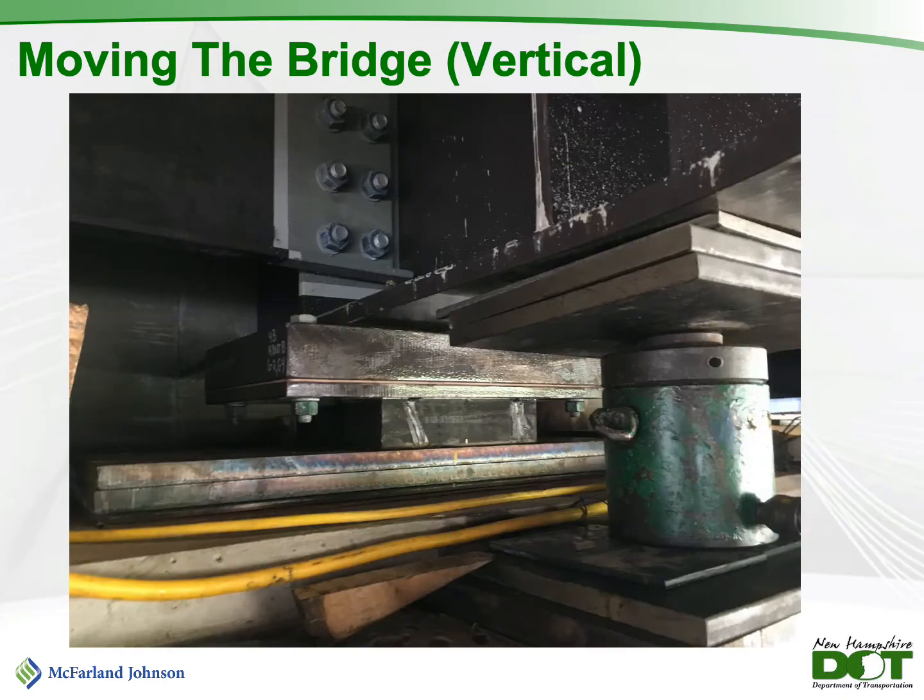Once the lateral bridge slide was complete, the bridge needed to be lifted vertically to remove the slide system components and then be lowered onto its final bearings. This photo highlights the details developed to accommodate vertically moving the bridge, including a recessed shelf in front of the bearings, an additional bearing stiffener, and varying sole plate thicknesses to accommodate the cross slope.